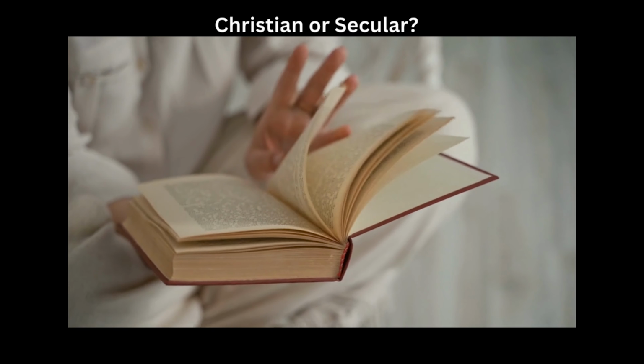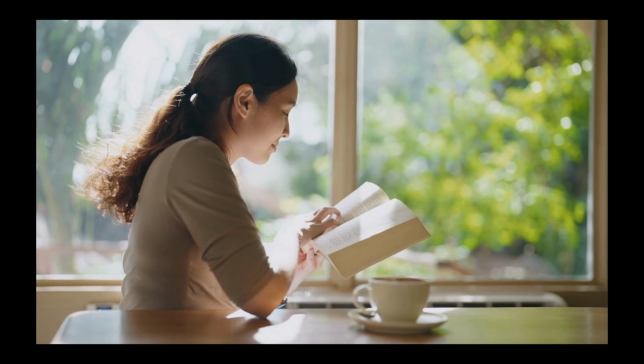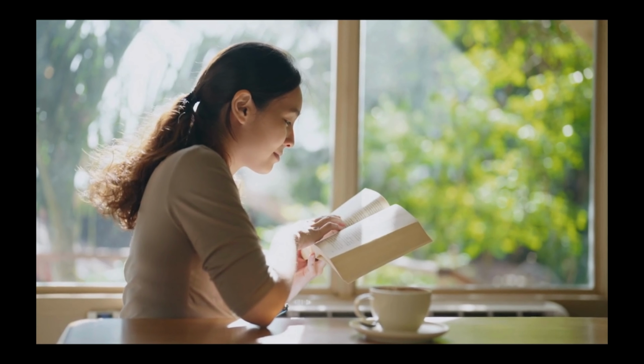Christians and non-Christians should preview the scheduled books and all other resources such as videos to make sure that they are compatible with your beliefs, philosophies, and values.